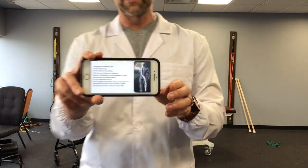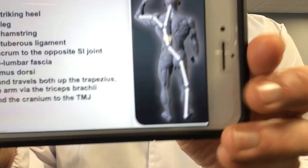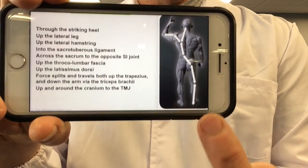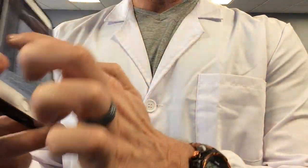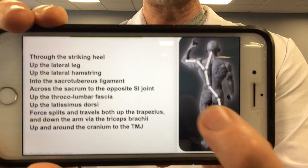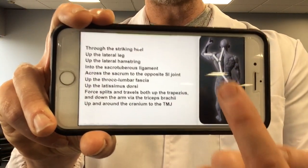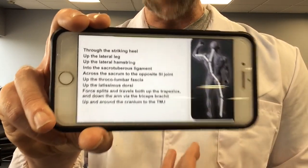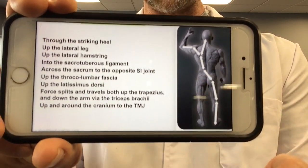Now, when we look at this line right here, you can see that this whole line affects BGB. As the force travels up, one of the major intersections is your B, which is your booty. The second intersection is in the middle of the body, in your guts. Your spinal erectors, your latissimus dorsi, and your abdominal cavity, your deep abdominals, is your guts, or your G in the BGB triad.